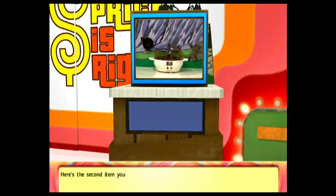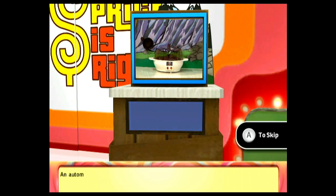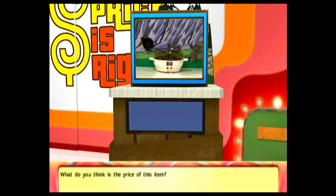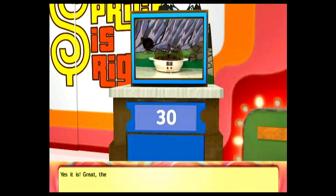Here's the second item you'll be bidding on. An automatic cooker poaches up to 4 eggs, hard or soft boils up to 8, and automatically shuts off when the eggs are done. What do you think is the price of this item? Enter your bid for this item. Is that the value of the item? Yes, it is. Great. The mountain climber is staying still.